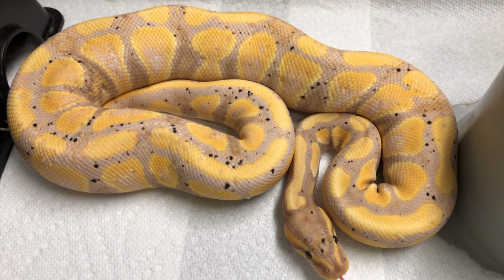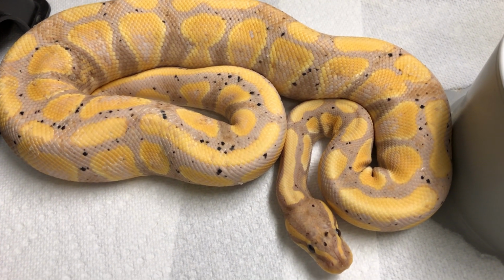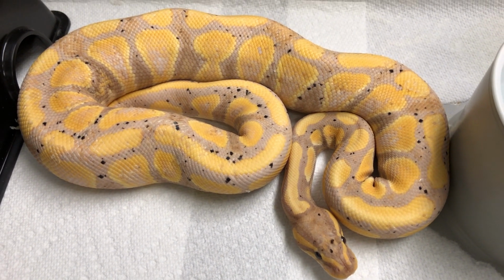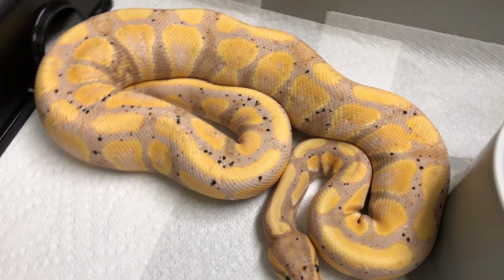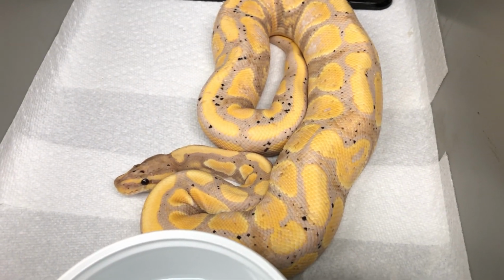Also, I think that gets the customer who wants a pet in at the ground floor, and then you know what happens. Once you get one snake, you've got to get like 25 others. That's how it works. So, Banana Pastel Mandarin.